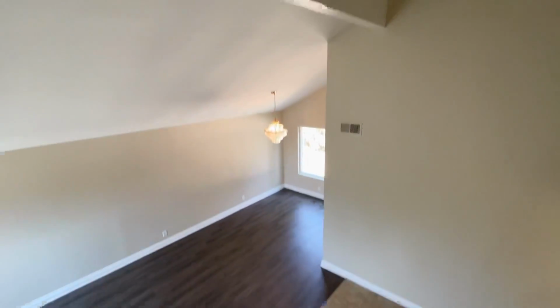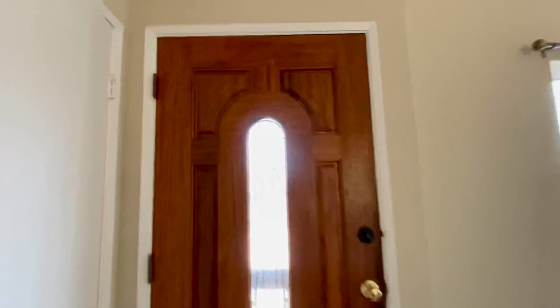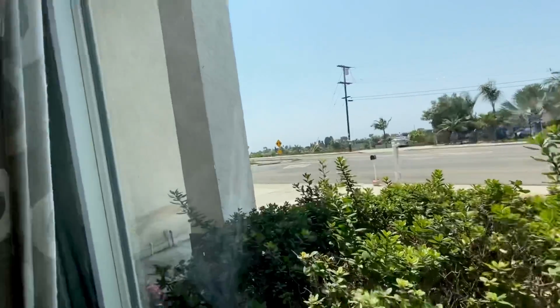Maintenance-free flooring throughout the home. You can see from here, huge living room, massive vaulted ceiling, going downstairs. This is the main entrance door. Nice big closet space, pretty deep inside. Dual pane windows, 2-car garage with driveway, plus plenty of street parking.